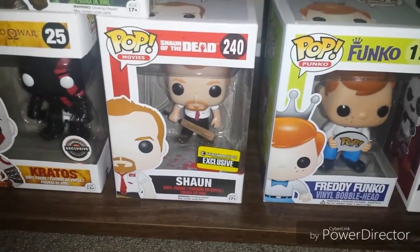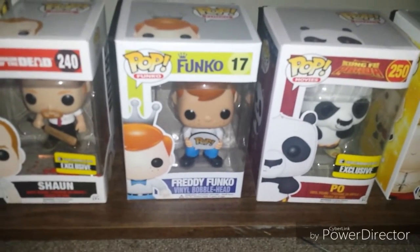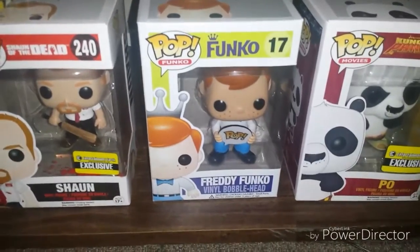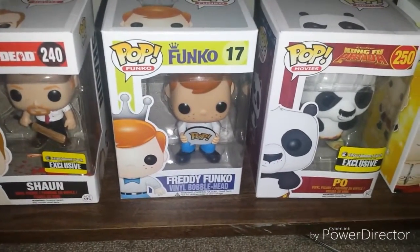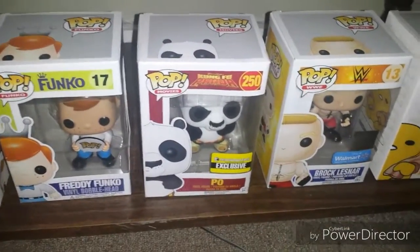Okay, another great movie. Next up here, I got Freddy Funko, and that's because I joined the Funko Fun Club. Okay, so I did it specifically, of course, for that figure, like I'm sure just about everybody else who joined did. So I do have a Freddy Funko. In fact, I'll show you in a moment that I do have the plaque on the wall as well.